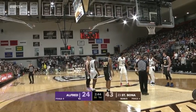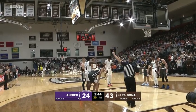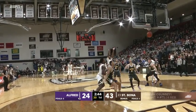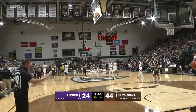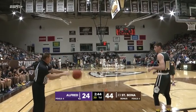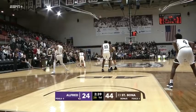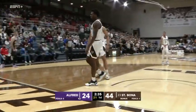Oshun will shoot a pair, knocks down the first one. One more coming from the senior. And that's good. Do you have any sense of, you know, these 5 seniors can play another year if they wanted to. You have any sense of what they're going to do? I think that's what everybody wants to know, but I don't know that any of them have said anything, made a decision. I feel like it's let's get through this year, see how things happen. But, boy, that would be something, huh?